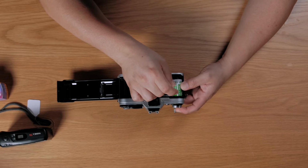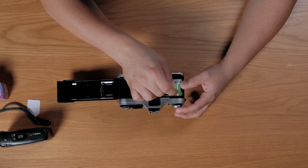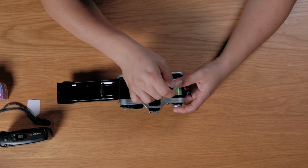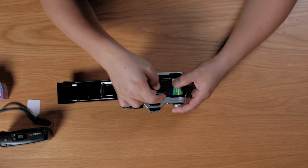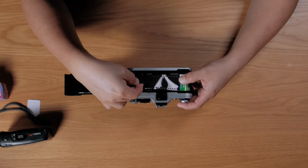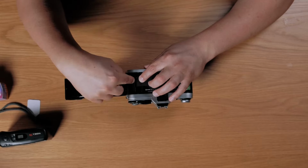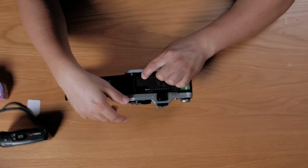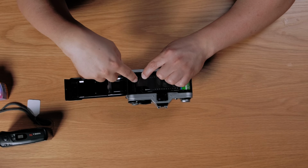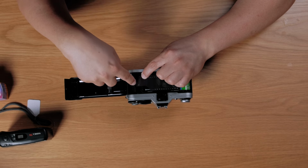I like to load it, then I make sure that the spool here, the rotating spool knob, I like to push it down so that it locks the roll. And then I like to extend the film out, and I'm going to put it in this first little opening here. Then I will have my thumb here, and I'll leave it resting there, to make sure it actually catches in the teeth.